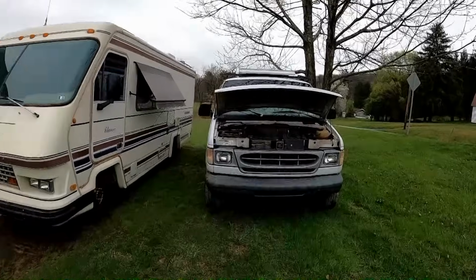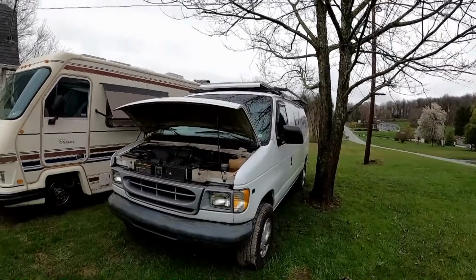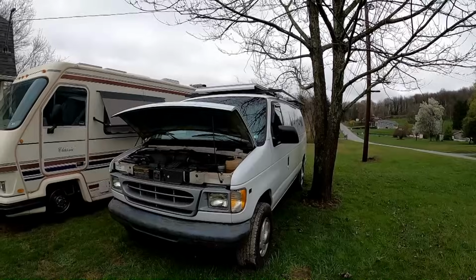Hello everybody, welcome back. Wouldn't you know it, it's always something. There's an issue with the van already. Turns out it doesn't want to go into gear right away. It's as if it's low on transmission fluid.